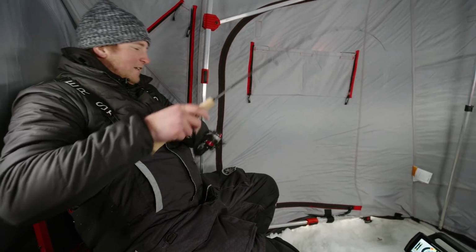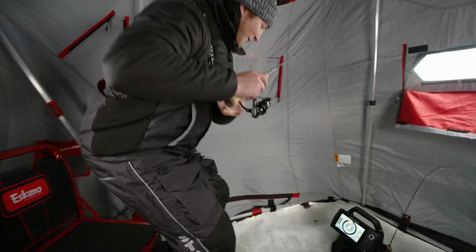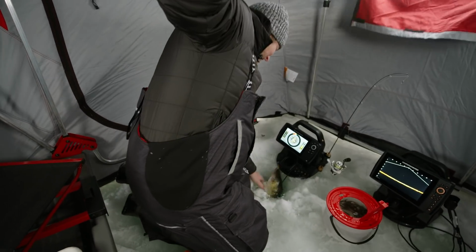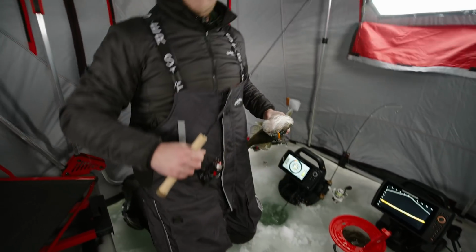Got him. Boy, he liked it when I started pumping the rod a lot more. Oh, it is a walleye. Nice. Look at that. Boy, did I work that fish.